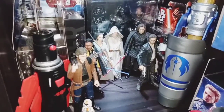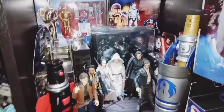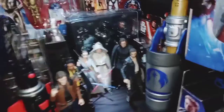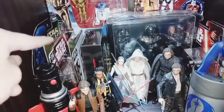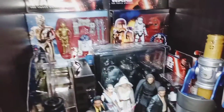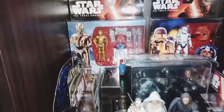And here we have the Star Wars shelves. As you can see, these are the two attachments of the lightsaber of the Jedi and Sith. This is the Sith and this is the Jedi. Here I have the Black Series, as well as my Mayfex and my 3 3/4 Star Wars figures.